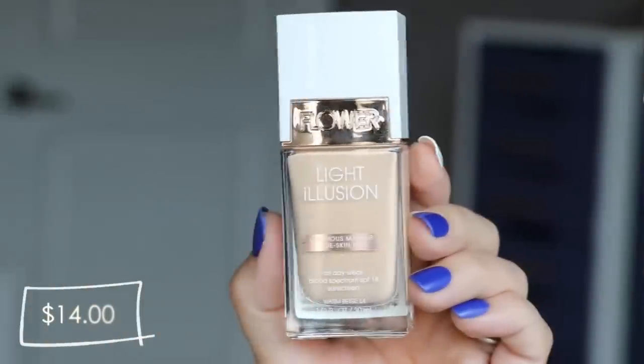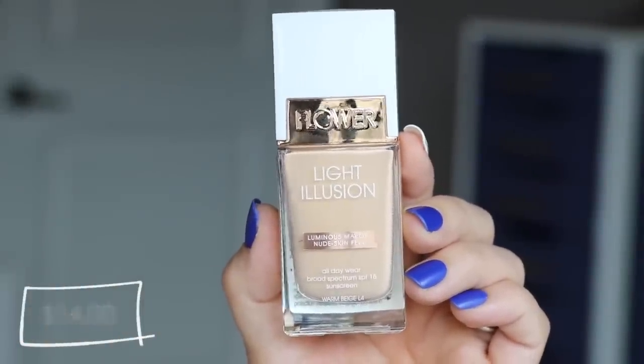First with foundation, I picked up the Light Illusion foundation. It says Luminous Makeup Nude Skin Feel All Day Wear Broad Spectrum SPF 15, and the shade that I got is Warm Beige L4. I think this looks like it's going to be a good shade match.